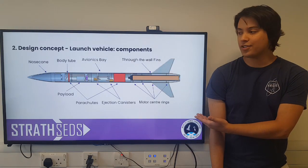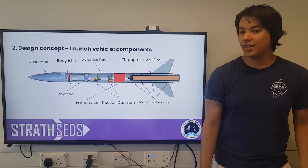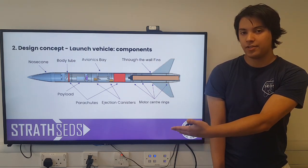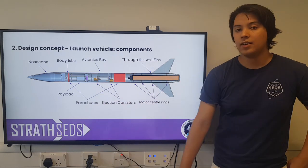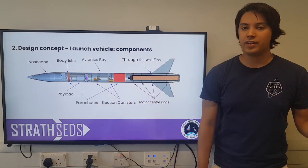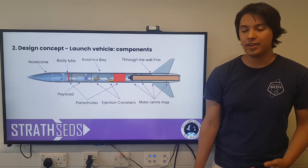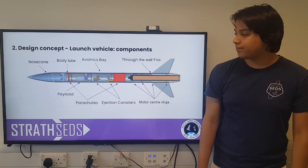Here we see a cross-section diagram of our rocket CAD. Starting from the left-hand side, we have the nose cone, which will be shot off when we reach apogee as a first deployment stage. Following that, we have the drogue parachute, which will be slowing us down during most of the descent. After that, we have the CANSAT in its payload bay. They're all folded up so it fits in the rocket.